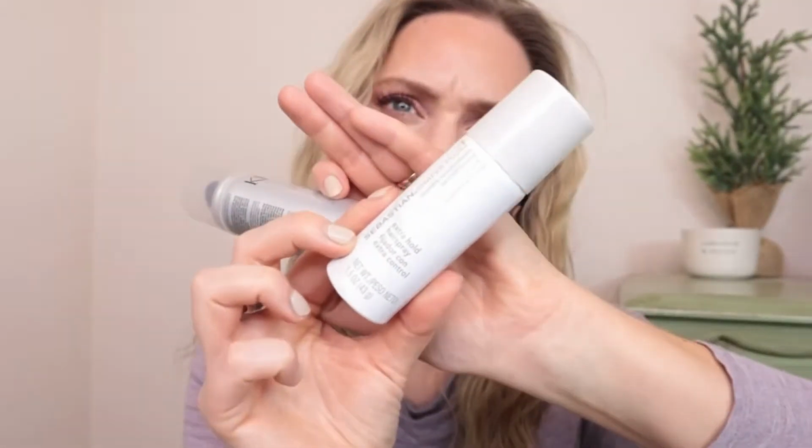Next, I used up 2 mini hairsprays. The first is from Sebastian. I'm sorry this is so washed out here, but it's the Sebastian Shaper Plus Extra Hold Hairspray. This is one of my holy grail hairsprays. This little mini lasted me forever, and the mister on this is really good.